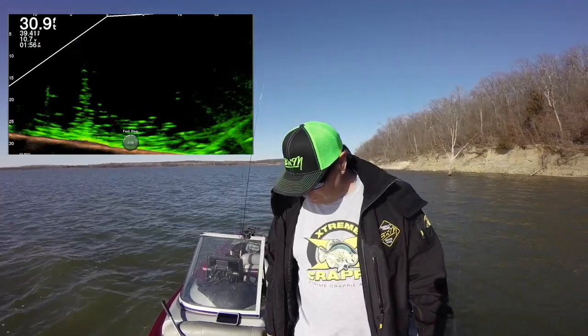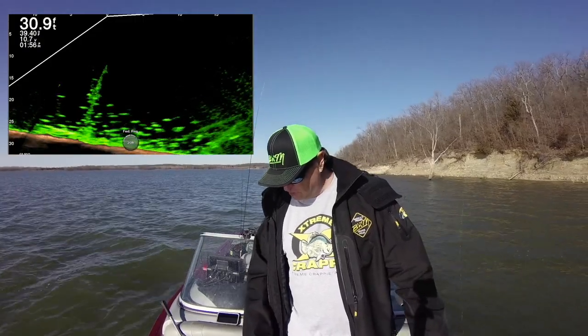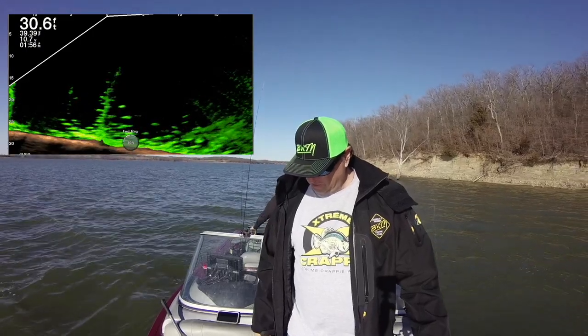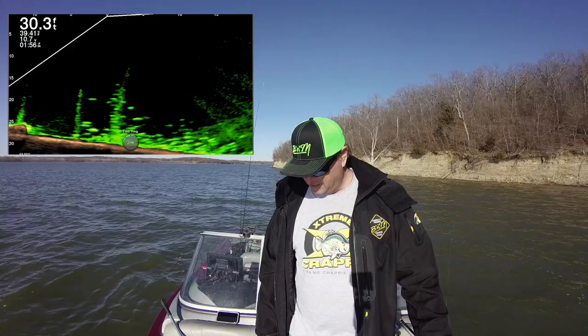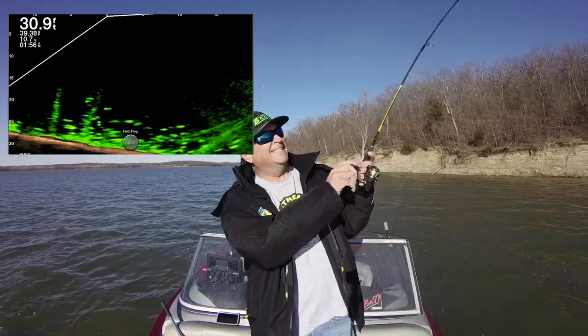Dropping down into them. You can see my jig. I'm right in front of about five of them right now. It's drifting back and falling down. They're not going to be able to resist this. Give it a little action there. There's one looking at it. Boom, there he is. Got him.